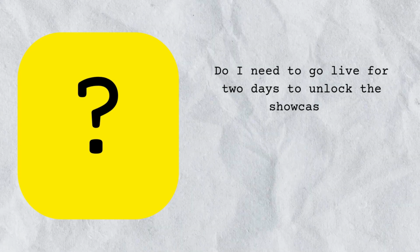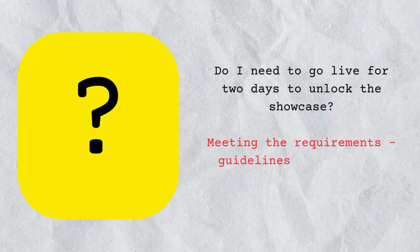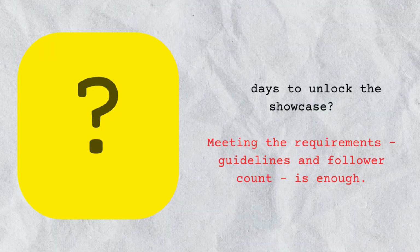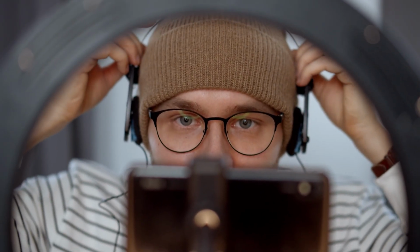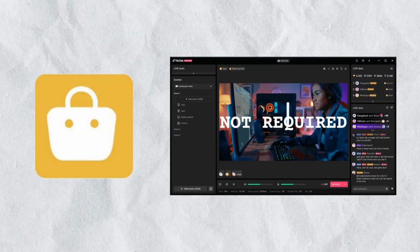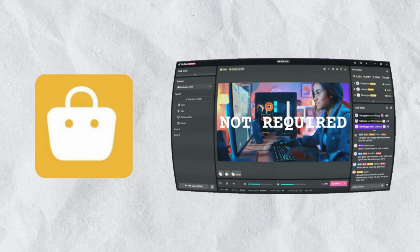Okay, another question I saw a lot. Do I need to go live for 2 days to unlock the showcase? Nope, that's a myth. You don't need to go live. Meeting the requirements, guidelines, and follower count is enough. However, TikTok does have separate programs for live streaming, which I won't get into today, but they're there if you're interested. But for the showcase and yellow basket, live streaming isn't required. You can share product links and get a showcase even if you never go live.